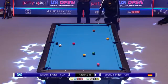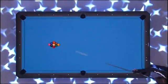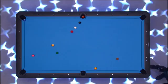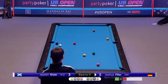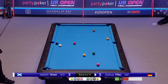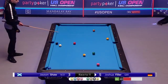Well, a chance. Jayson Shaw will be getting out of his chair. Yeah, Joshua will be playing the push out. For any people tuning in not familiar with the rules, after the break you can play a push out. So as you can see, Joshua cannot see the yellow 1 ball, so he can push the cue ball anywhere he wants. He can even pot a ball, but Jayson will come to the table with the option of playing the shot or giving it back to Joshua.